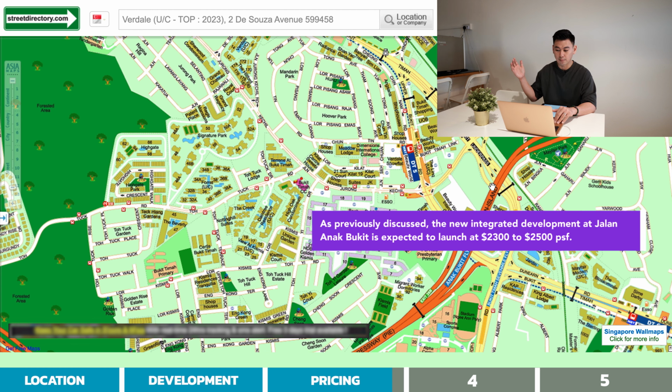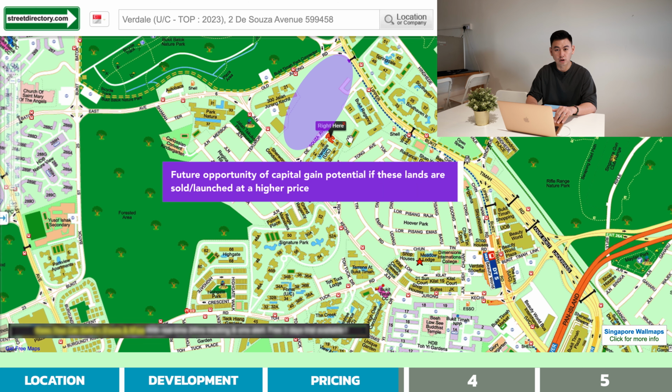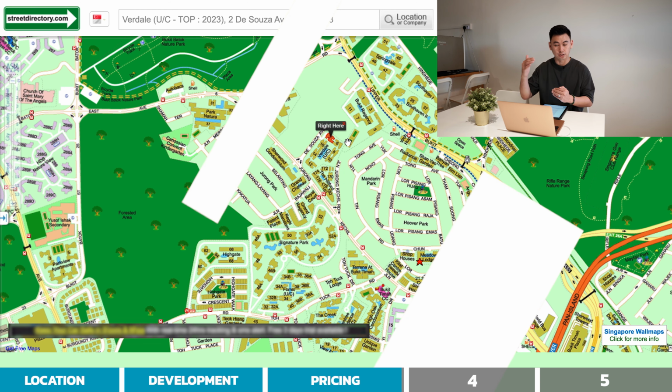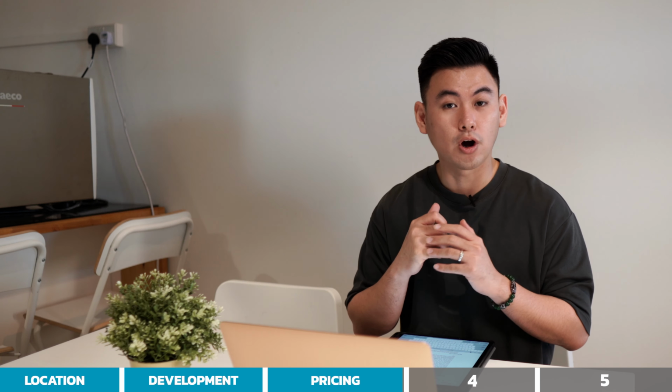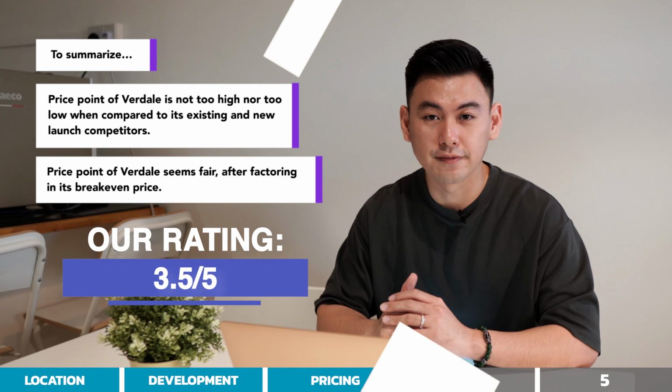So you will see buyers coming in to buy this property above 2,002, 2,003 per square foot. Also, like I mentioned before, the few pieces of land that's behind Verdale will likely be sold and launched at a much higher price than Verdale as well. This gives Verdale a chance of having some capital gain potential in the future. So in terms of competitive pricing, my score would be 3.5 over 5.